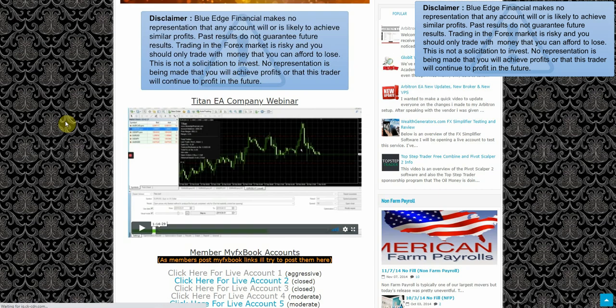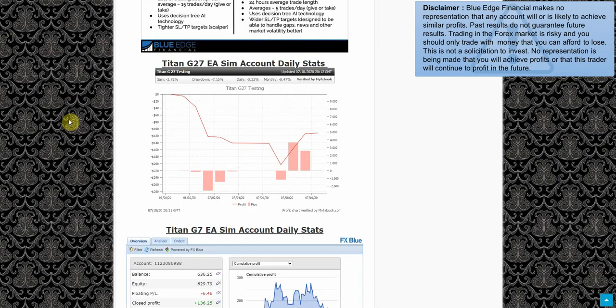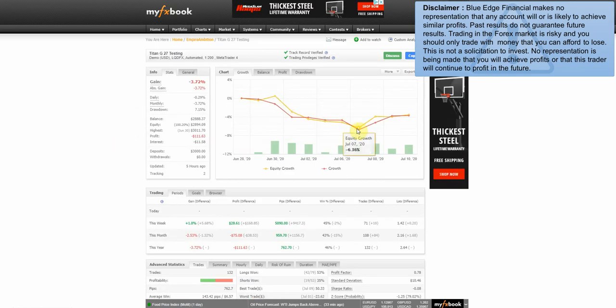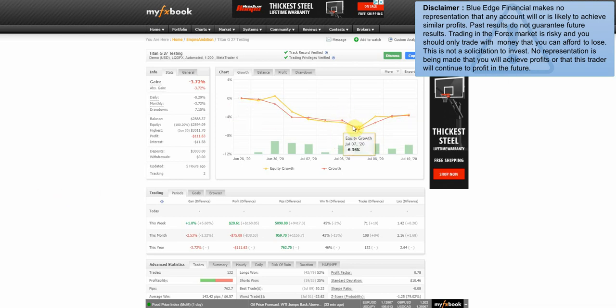Let's go ahead and jump down here. All right, so we're down 3.72, and this week we actually made 1.0%. So we made 1% this week. Definitely happy to see that. You can see the equity curve here is starting to point up. First day of the week was the 6th, which is Monday. So that was right here.